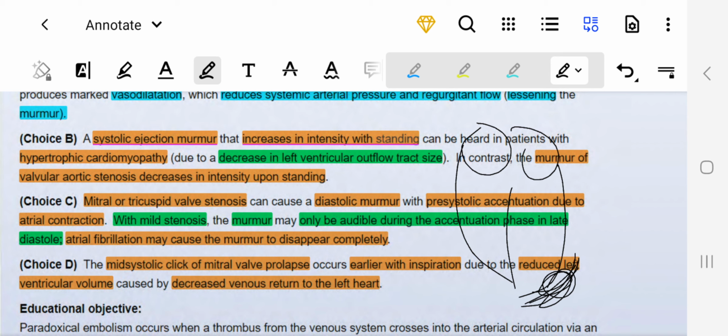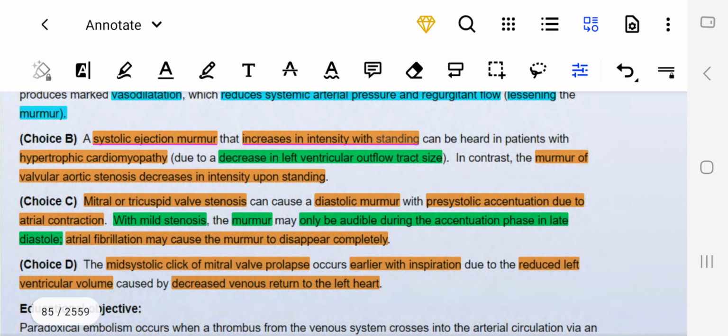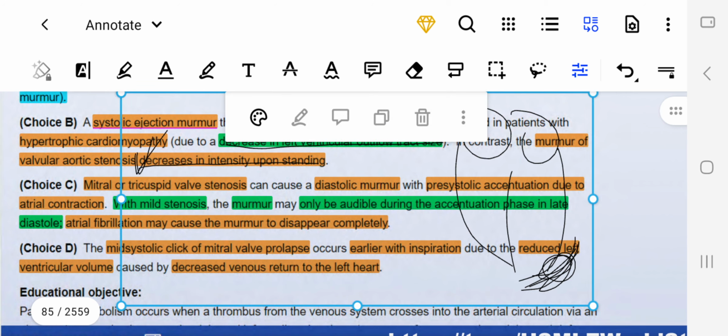What will happen? Okay, in patients with hypertrophic cardiomyopathy, due to decrease in left ventricular outflow tract size, I talked about this. Okay, in contrast, the murmur of valvular aortic stenosis decreases in intensity upon standing. If there is a problem in the valves, right? If there is a problem in the valve, like here we have the semilunar valve, if the problem is in those valves, then that would cause a decrease in intensity upon standing. The Valsalva maneuver we will talk about in the last. So we talked about this thing.